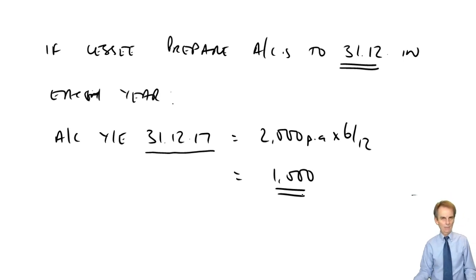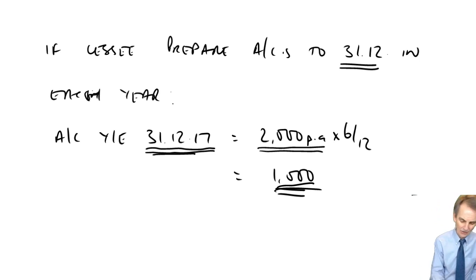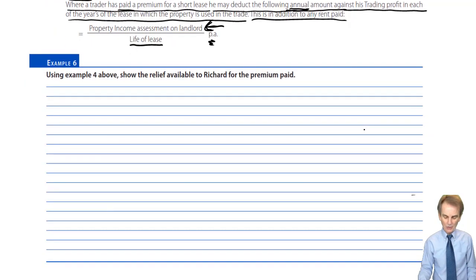So when you are calculating, you'll be doing this in the next chapter on the adjustment of trading profit in Chapter 4. When you're calculating the adjusted trading profit for this year end, you have initially computed that the annual trading profit deduction is £2,000 in relation to the premium, but given that that premium was paid partway through this accounting period, we need to know how many months' worth of this accounting period we actually had that leasehold property for, and that was 6 months. So £1,000 would be the allowable trading profit deduction in this year. Then from the year ended 31st of December 18 onwards, it would be £2,000 per annum for each full year in which, again, the leasehold property was used within the trade. Now, in relation to that little exercise, you've got here example 6, again for you to have a go at.